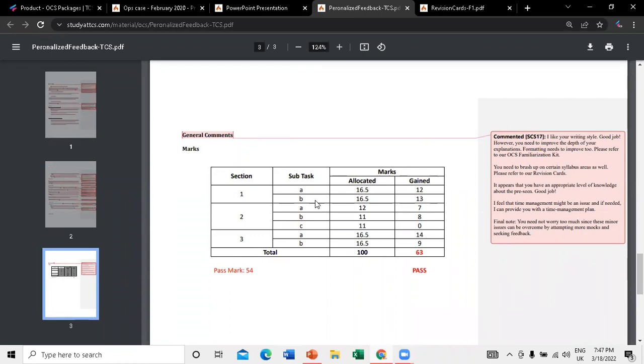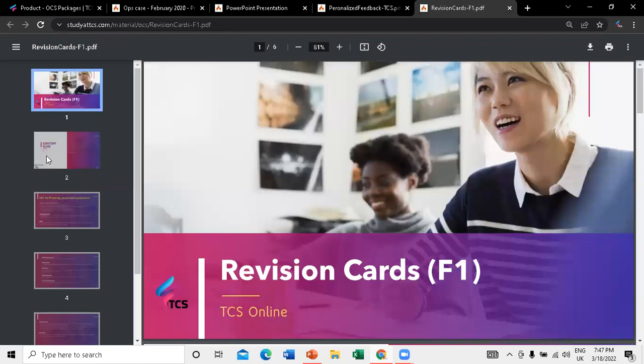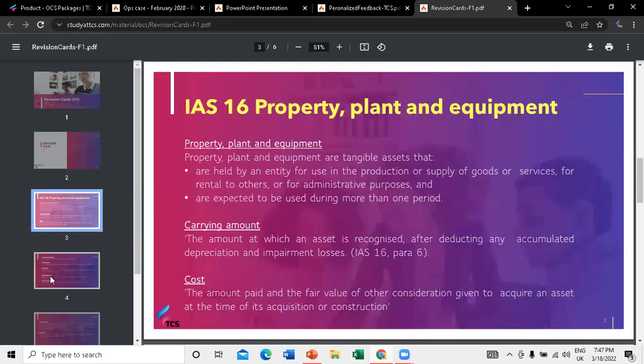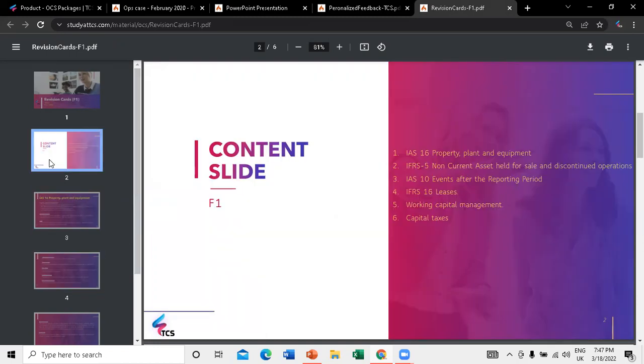And on top of that, I will be giving a mark allocation as well, which helps you understand the areas which you need to polish up. And this is a sample of the type of revision cards you'd get your hands on. So F1 related areas, these are the international accounting standards, or the IFRSs, which are tested in your real exam. So all the content pertinent to these areas is highlighted in here.